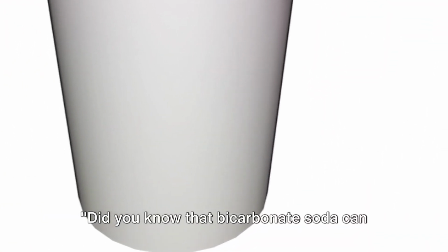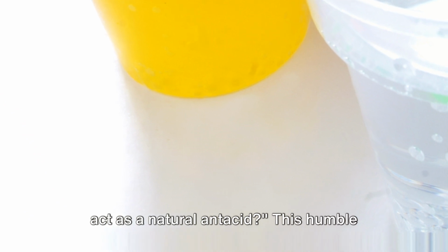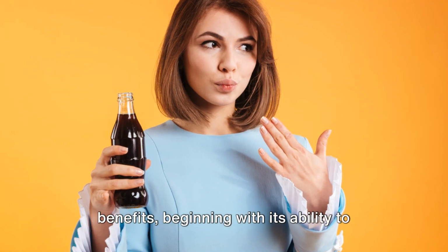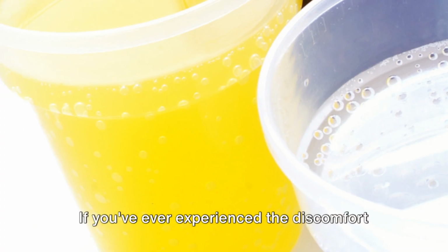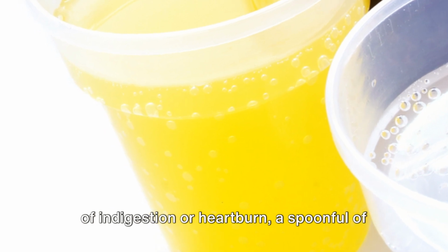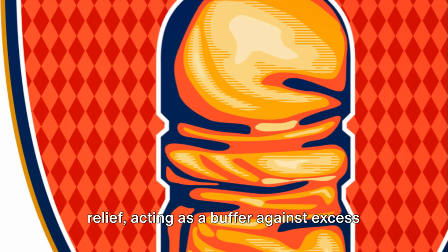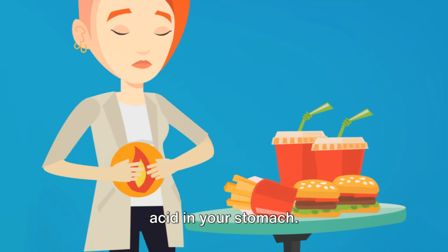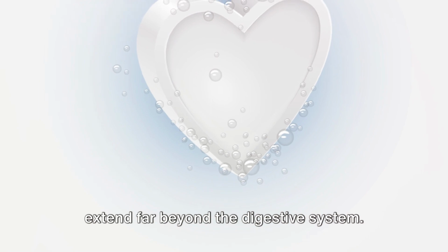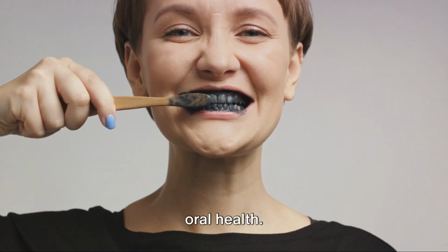Did you know that bicarbonate soda can act as a natural antacid? This humble pantry staple has many surprising health benefits, beginning with its ability to neutralize stomach acid. If you've ever experienced the discomfort of indigestion or heartburn, a spoonful of bicarbonate soda in water can offer quick relief, acting as a buffer against excess acid in your stomach. But the benefits of bicarbonate soda extend far beyond the digestive system. It's also a secret weapon for maintaining oral health.